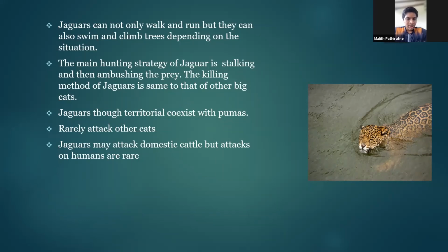And jaguars, I told you earlier, though territorial, coexist with pumas. They rarely attack other cats. Jaguars may attack domestic cattle, but attacks on humans are rare. They are the least likely of all big cats to attack humans.